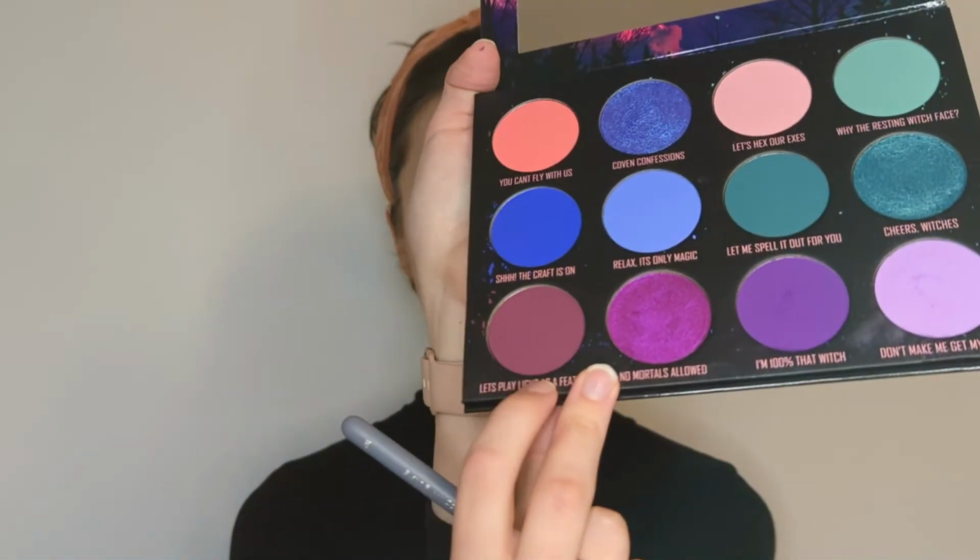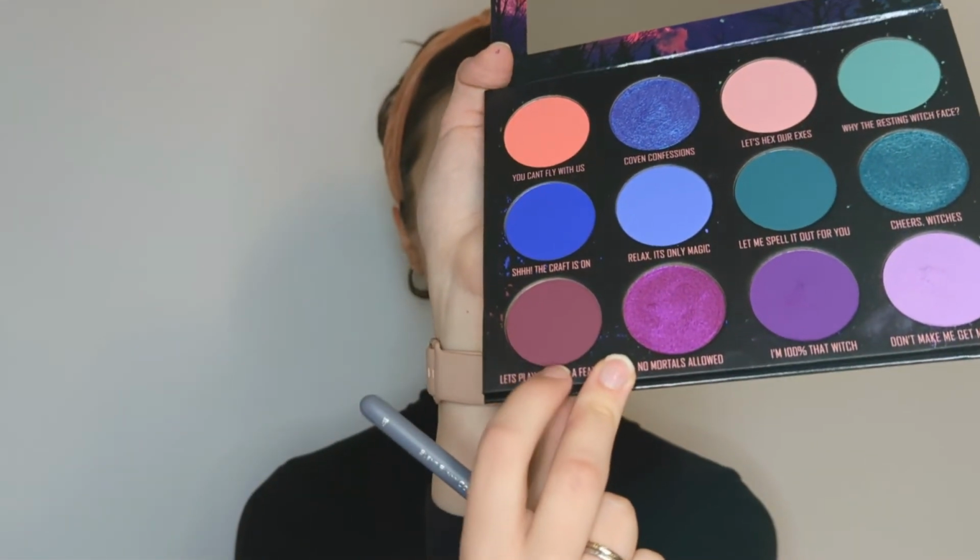So I'm going to take the shade called Let's Play Light as a Feather. It's this wine shade in the bottom corner. I'm going to take the Blend Bunny B2 and I'm just going to place it on my outer corner.